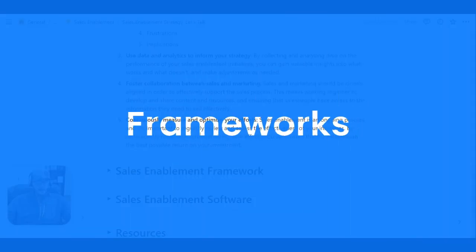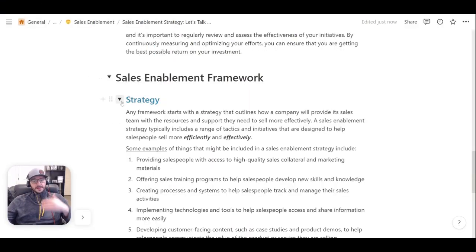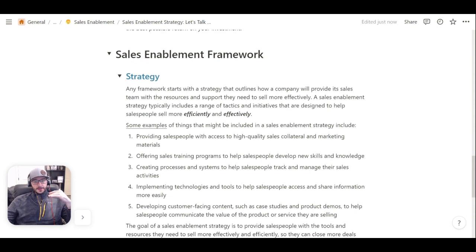Now let's get into some frameworks. Okay, first I want to get into strategy. So kind of defining and mapping out the best strategy that's going to be the most efficient and actually help you and be more effective.